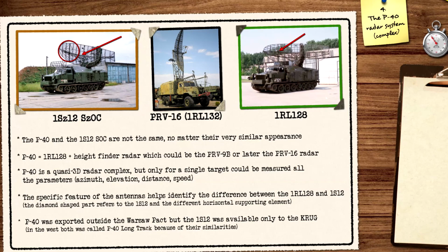The other component is the 1RL-90, mostly known as PRV-9B, or the 1RL-132, better known as the PRV-16 Hatefinder radar. The electric power to the Hatefinder radar is supplied by the generator of the target acquisition radar. The PRV-9B was still mounted on a tow trailer, and its deployment took 45 minutes. The PRV-16 was self-propelled, but it still needed 50 minutes to be deployed.